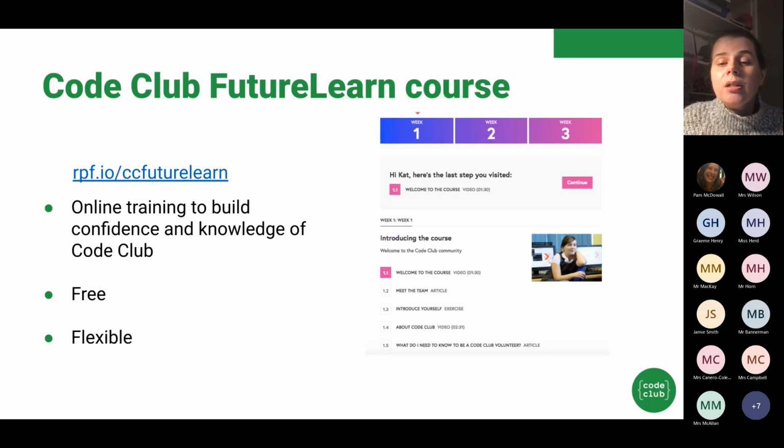So I'm a parent volunteer at my school, and the other parents that have supported the club over the years have always found it quite useful to just go off and do this little course that gives them a little bit of idea of what to expect at Code Club, what other people have done, ideas from the community, just different bits and pieces, and come into the club thinking, okay, I feel a bit more confident about coming along and supporting that. They don't have to, but if you think that's helpful, have a look at that.